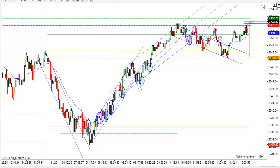Then it pulls back here. This is just a first entry, not a very good signal bar. I think it's a little risky entering there after that big move up.